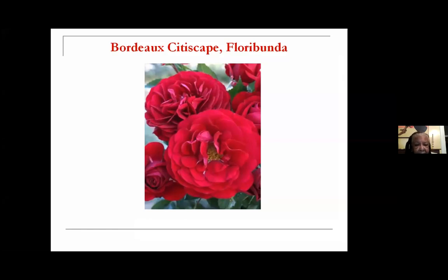And Bordeaux Citiscape is one of those roses that blooms frequently. So again, if you're interested in a red rose that is a good disease-resistant rose for our climate, I highly recommend Bordeaux Citiscape, a Cortez rose.